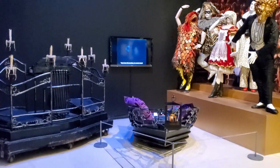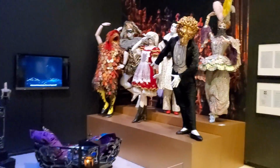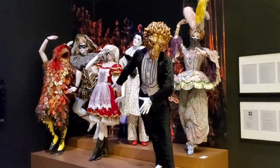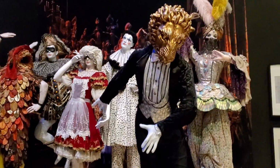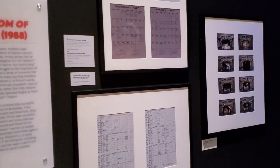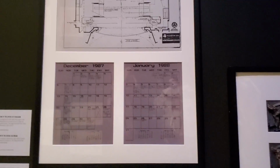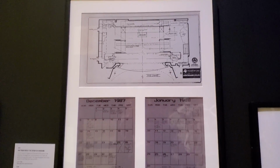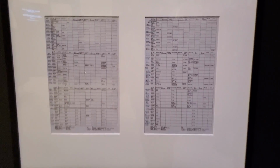Then the section on Phantom of the Opera, some of the set pieces, and of course these are the mannequins that actually appear on stage during Act 2 to fill out the staircase during Masquerade. The rehearsal calendar for Phantom, the sort of scene breakdown for the actors.